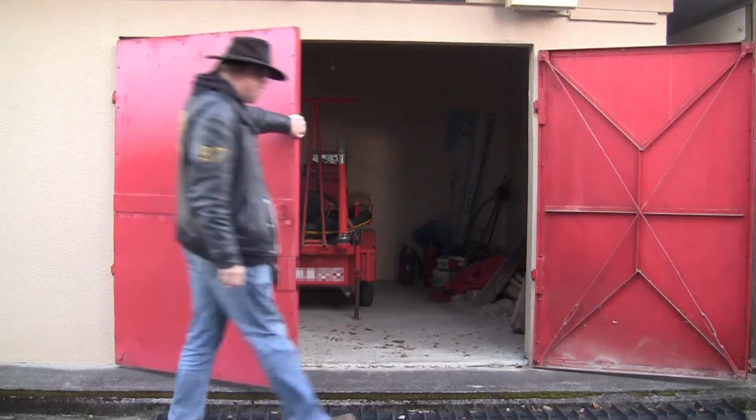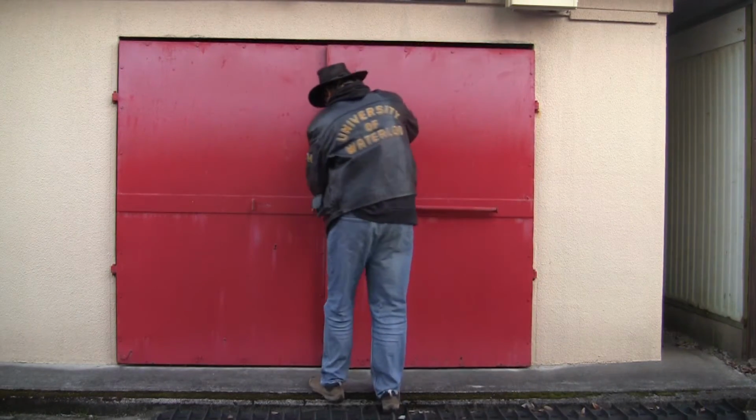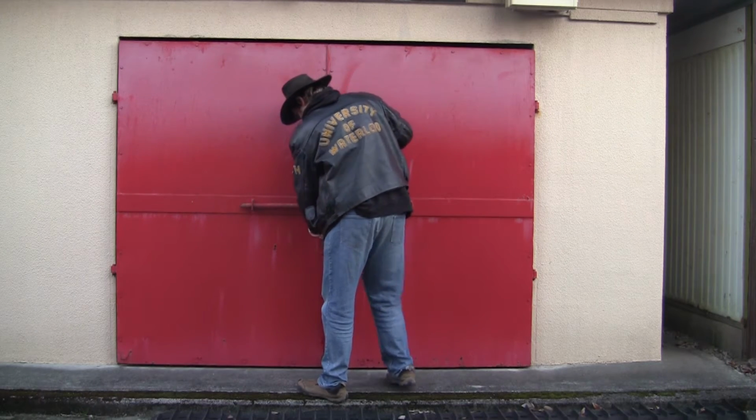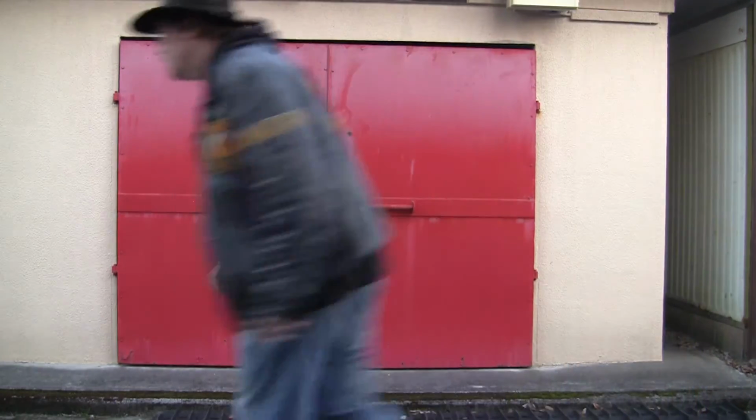Ooh, that's dark. We'll just close that all up, and probably until the next time we do a safety inspection. Damn it, I left my flashlight inside.